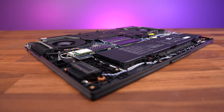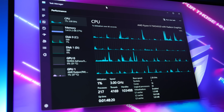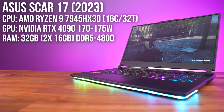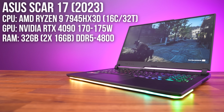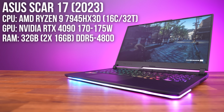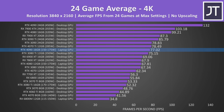This time, I grabbed the fastest gaming laptop I've currently got with an AMD Ryzen processor, Asus's SCAR 17 with Ryzen 9 7945HX3D, which is basically a lower wattage version of the 7950X3D desktop CPU. And this one has RTX 4090 laptop graphics, which are slightly behind an RTX 4070 Ti desktop card from my testing. But do we actually see a performance improvement?